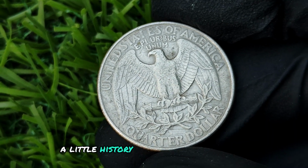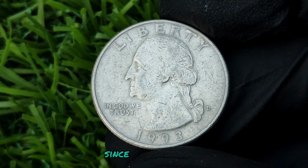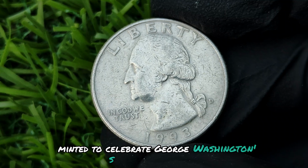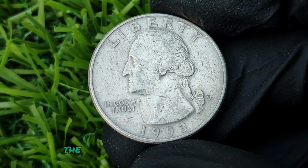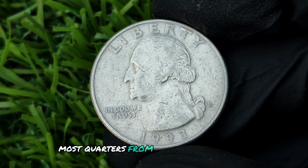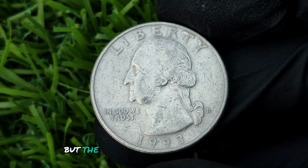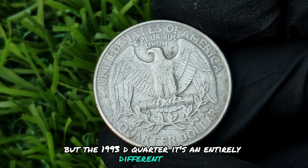First, a little history lesson. The Washington Quarter has been a staple of American currency since 1932, originally minted to celebrate George Washington's 200th birthday. Fast forward to 1993, the Denver Mint produced millions of these quarters, identified by the small D mint mark. Most quarters from that era are worth face value or just a bit more to collectors. But the 1993 D quarter? It's an entirely different story.